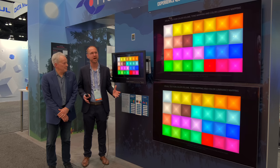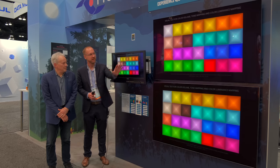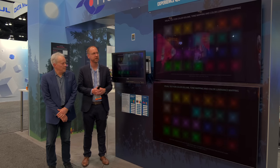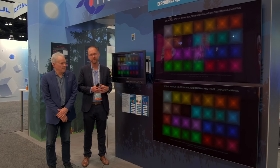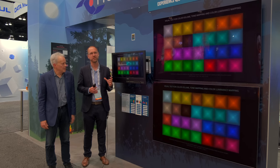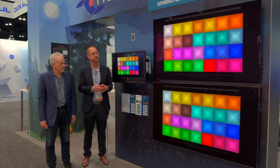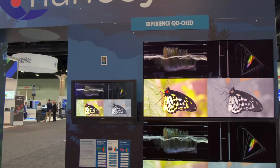Thanks, Brian. It's great to be on this side of the camera for once. We're looking at a demo of the latest quantum dot OLED TV technology. That's what we see on top. This is the S95C from Samsung Display. It's a really beautiful display. It combines emissive OLED technology with quantum dot color conversion on top, so it's got really accurate, really vibrant color.